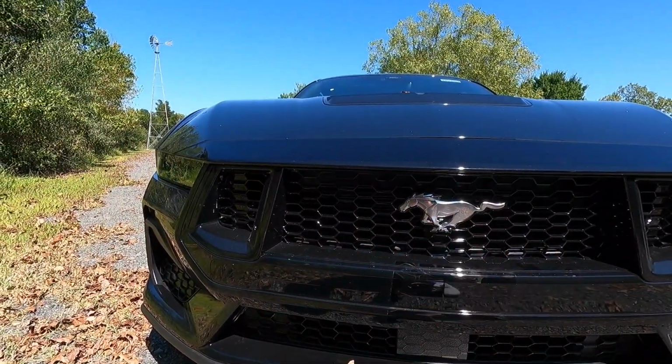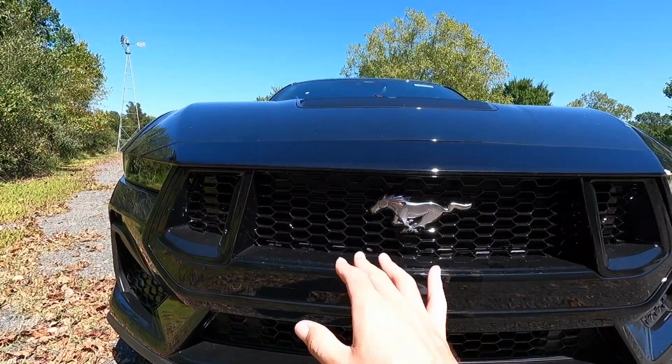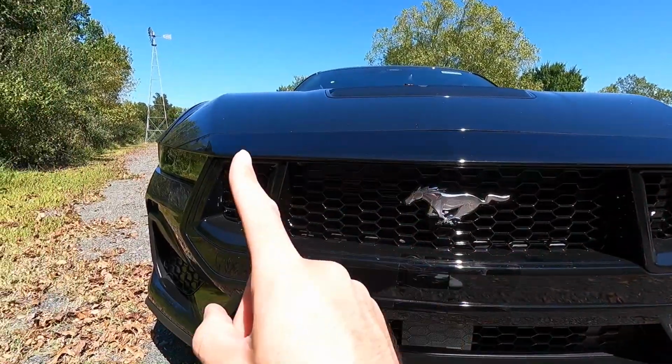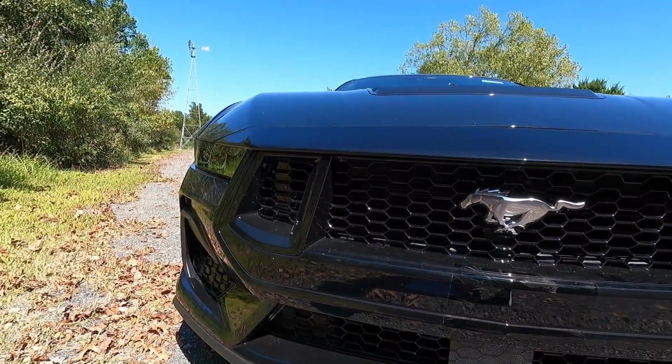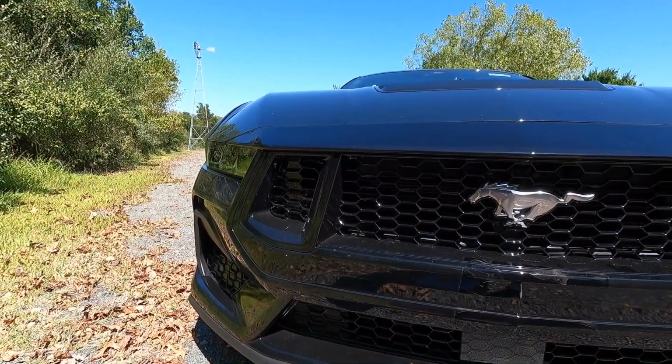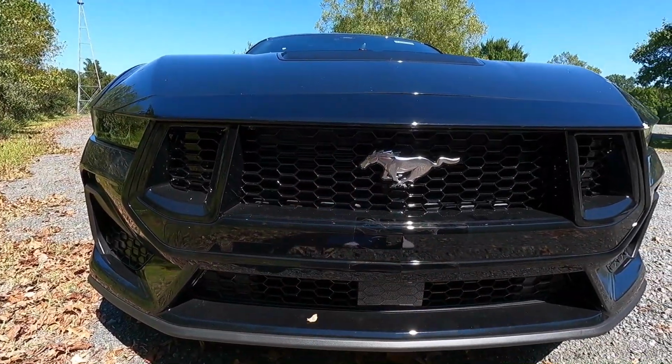I don't know, that's just what I read online, you know how that goes. But if you know exactly what these do, let me know in the comments down below, because I'm genuinely curious, because I've never seen that on any other vehicle and I thought it was just kind of a little bit weird. And then you also get a gloss black grille surround.